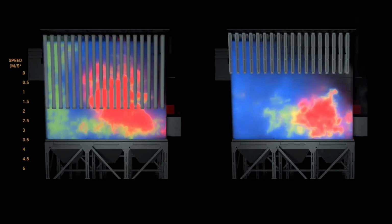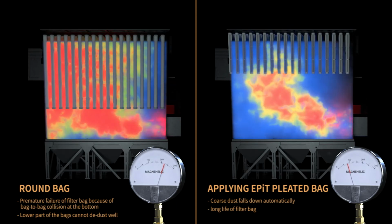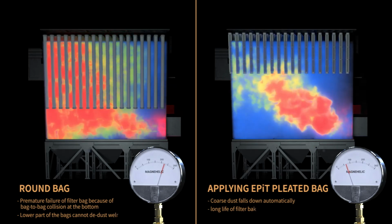Just by replacing the EPiT pleated bag, it can increase the dust collection efficiency and the bag life, and lower energy consumption and maintenance cost.